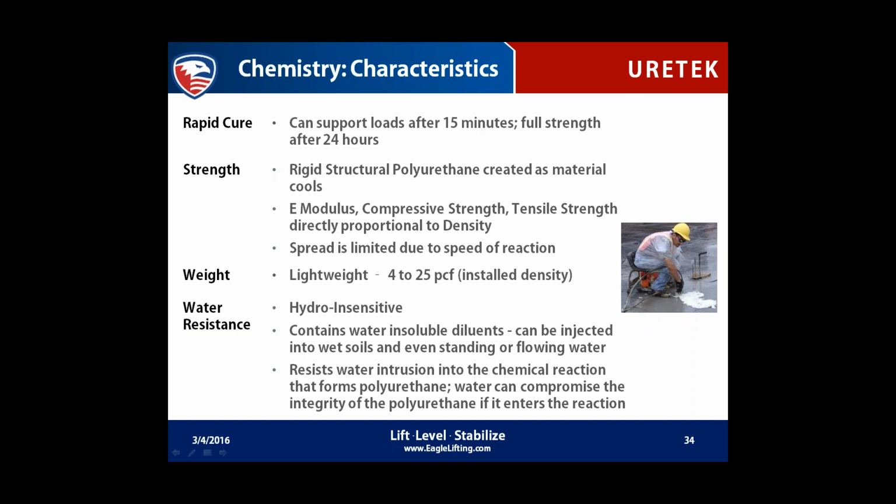Again, it's hydro-insensitive, so it contains water-insoluble dilutants. It can be injected into wet soils and even standing or flowing water. Now, we're not talking like something shooting out at 45 psi, because it will displace the material before it gets a chance to set. But once again, if you look us up on YouTube, there are a lot of great public works applications about sealing leaks and taking care of culverts and drainage ditches and dams and levees and different things of that nature.